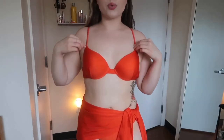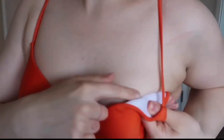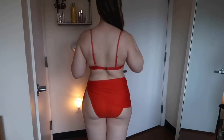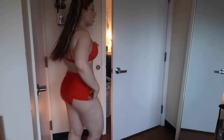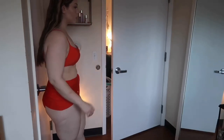This is so pretty. Also, the material and the quality is really good. This has the padding and everything, so I feel really confident and comfortable. This is what the back looks like, which I also think is really cute. I love this little skirt. I love the coverage of this bikini. I literally think this is so cute.